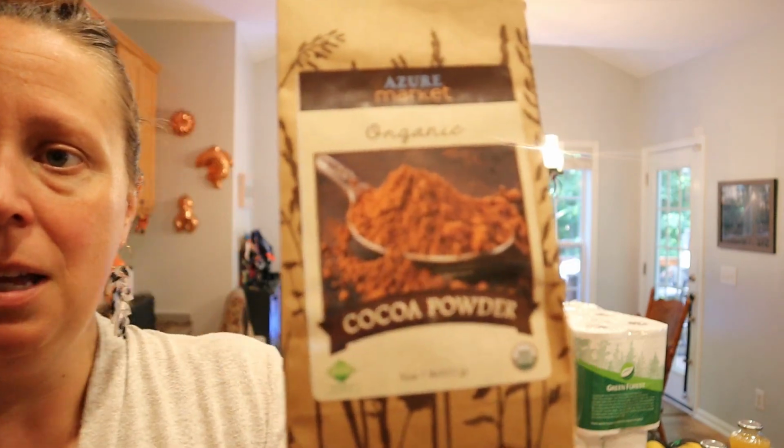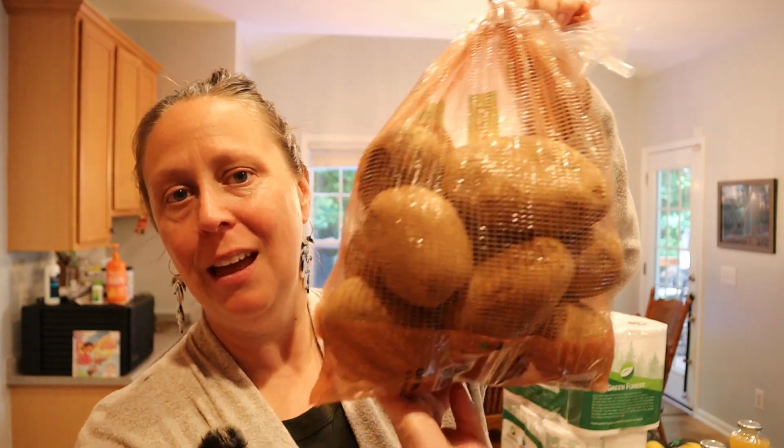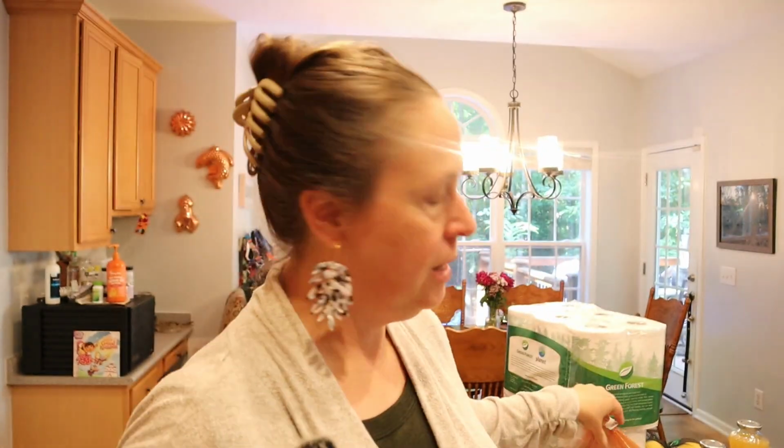Now, a pantry staple that I was just about out of is cocoa powder. This is the Azure Standard brand organic cocoa powder. This is 1 pound, and that 1 pound was $9.73. Next up is a 5-pound bag of organic russet potatoes. My family's favorite meal of all time is a steak with a loaded baked potato. And so we needed more baked potatoes, or russet potatoes, mind you. That 5-pound bag of organic russets was $6.95. And if you've been following along with our Azure hauls in the past, this is a staple.